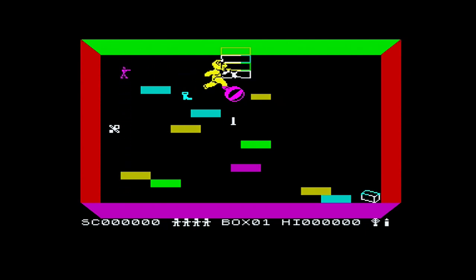What? Jeez. What have I got a boot for? I've got to put in the jack in the box. What's that about? Right, okay. I've got the controls, I think.